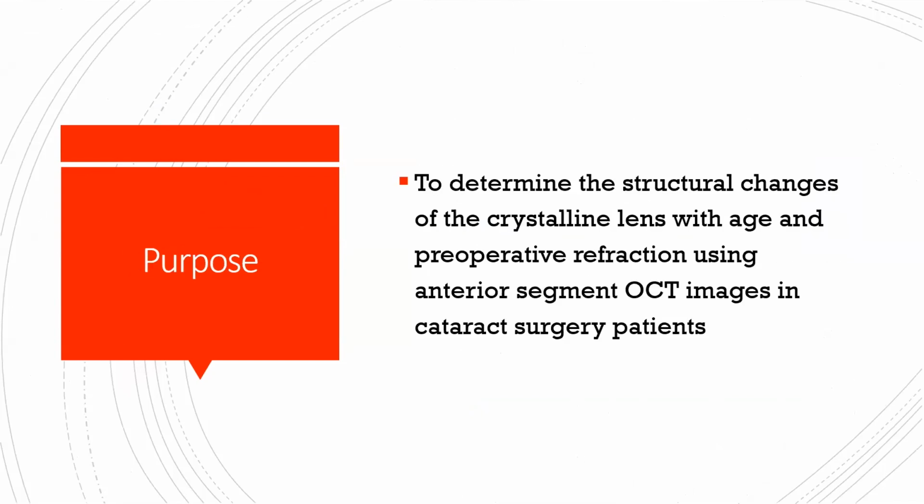So the main purpose of this project was really to determine the structural changes of the crystalline lens that we see with age, and then also refraction as well. And the main methodology that we used in this study was looking at anterior segment OCT images. And this was a population of cataract surgery patients. So it's important because when we think about the preoperative things that we want to consider, imaging of the crystalline lens is very important in terms of our preoperative calculations for the IOLs, effective lens positioning, and as I'll touch on later, various different future applications with this.